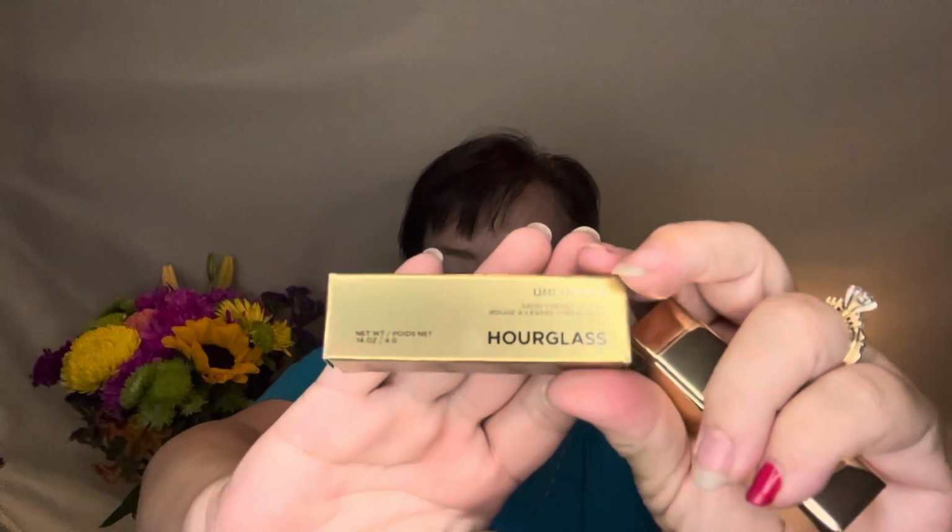Ooh, it's by Hourglass, and I have it on. I couldn't read my own handwriting. Here it is. This is the Hourglass Unlocked, and I got it in this shade Flora. There were two shades that you could have. It was random too. You didn't know which one you were going to get. I think this was a good shade for me. It has a really interesting container, sort of an angle. It's not completely square, and there's the H for Hourglass.